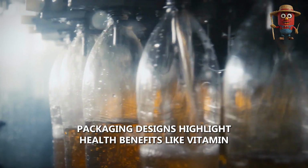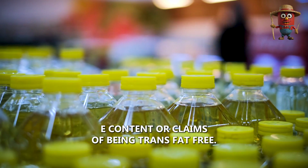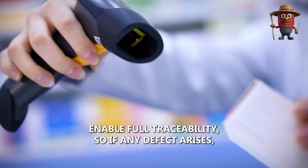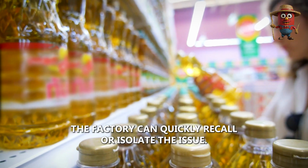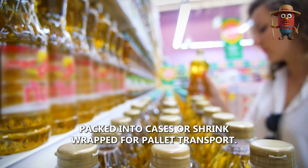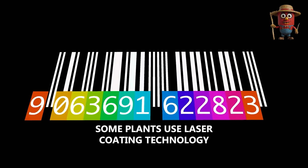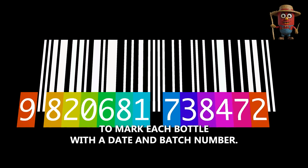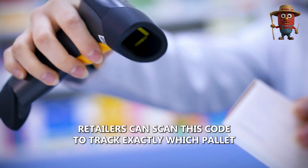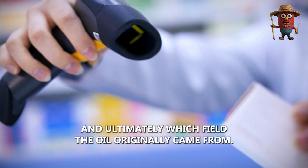Packaging designs highlight health benefits like vitamin E content or claims of being trans fat free. Batch codes enable full traceability, so if any defect arises, the factory can quickly recall or isolate the issue. Bottles are then packed into cases or shrink-wrapped for pallet transport. Some plants use laser coding technology to mark each bottle with a date and batch number. Retailers can scan this code to track exactly which pallet and ultimately which field the oil originally came from.